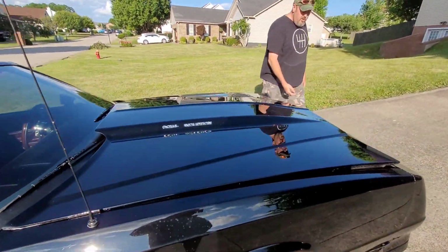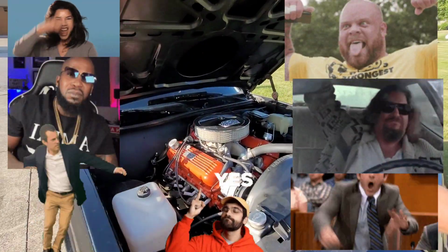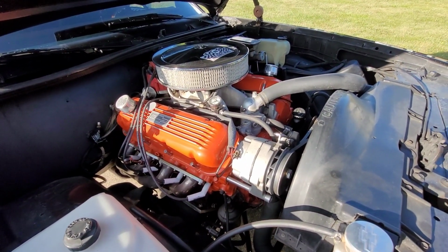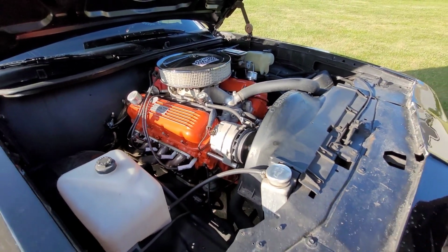It's just all play toy basically. Firewall's been shaved so you can make room for bigger blocks. Oh, that's cool. But it drives lovely. Oh, I bet. It does. It drives lovely.